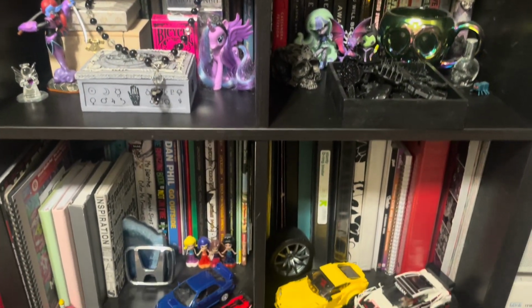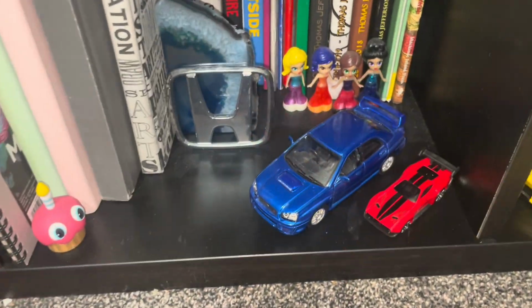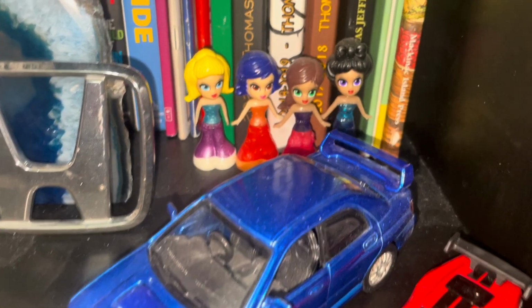The final shelves below that are a bit more random. On the right, I have some cars, including my personal dream car. Behind those, we have some repurchased childhood Chixos.